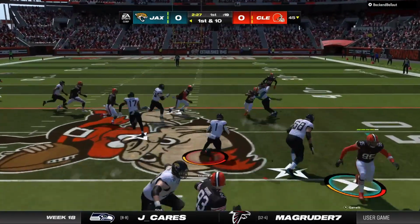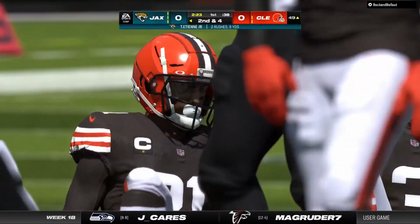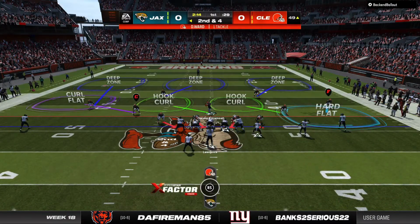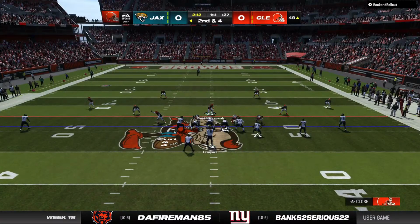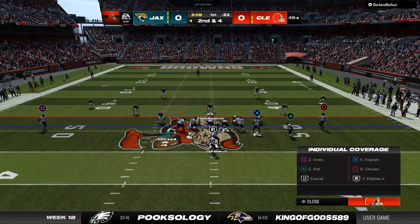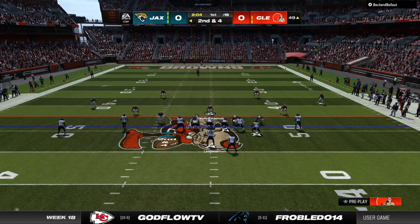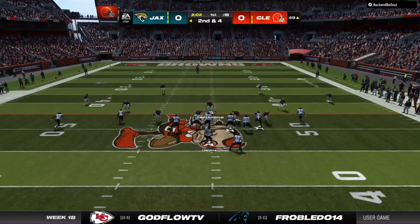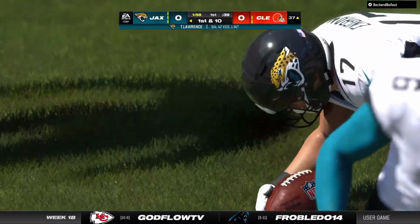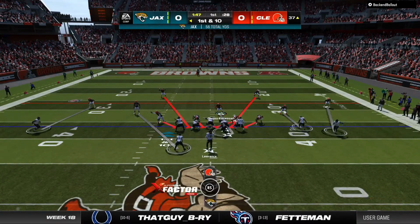On 1st and 10, it's Etienne. And he's going to take this across the 50 into Browns territory. From just across the midfield stripe, here's 2nd and 4. Now Lawrence is going to move him around. From just shy of midfield, Lawrence. And they're going to have another first down as he's tackled at the Browns' 37.